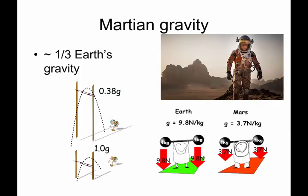Because Mars is about 1/3 the size of the Earth, Martian gravity is about 1/3 the size of the Earth's. So what that means is if you weighed 100 pounds on Earth, you would weigh somewhere in the vicinity of 33 pounds on Mars.